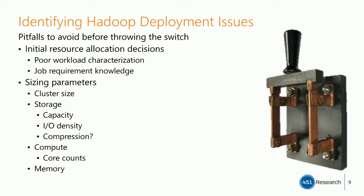So in thinking about deployment, there are particular challenges with any new technology in terms of understanding how you actually get that initial deployment put together, what you expect it to do, how you size it, really what you're going to spend on how it starts being put together. And with Hadoop, that's definitely the case.